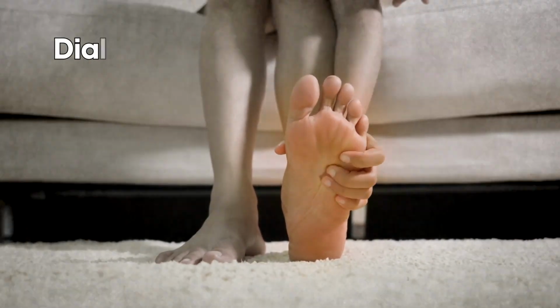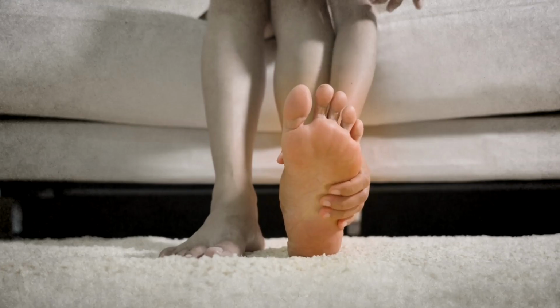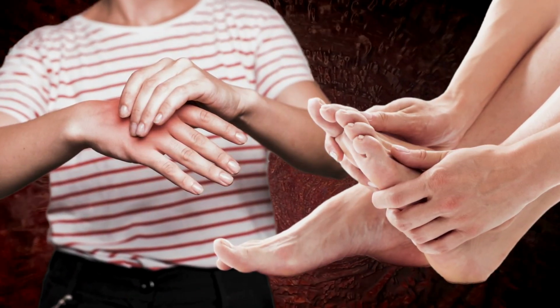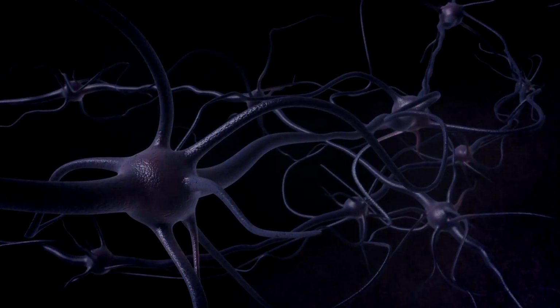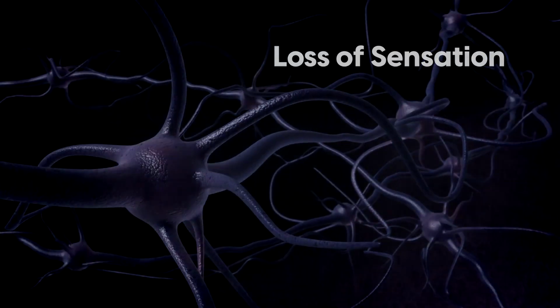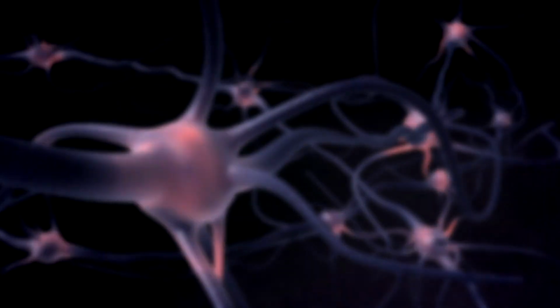It happens because elevated blood glucose begins to damage nerve fibers. Nerves in the peripheral areas, such as your feet and hands, are generally the first to be affected. This damage interferes with the nerve's ability to transmit signals, leading to a loss of sensation as the nerves struggle to send messages to your brain. This itself can cause other symptoms that may seem unrelated, which we'll get to later.